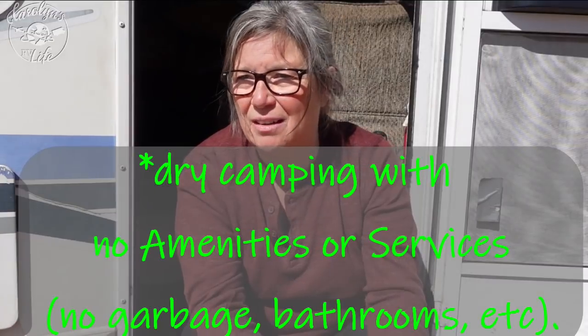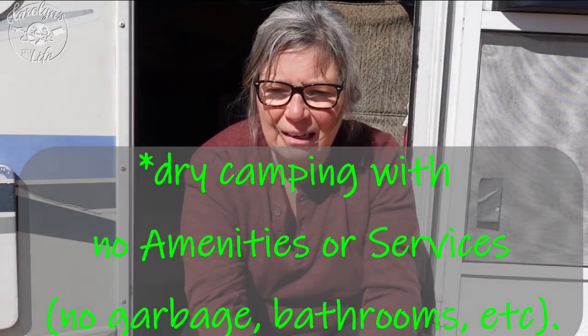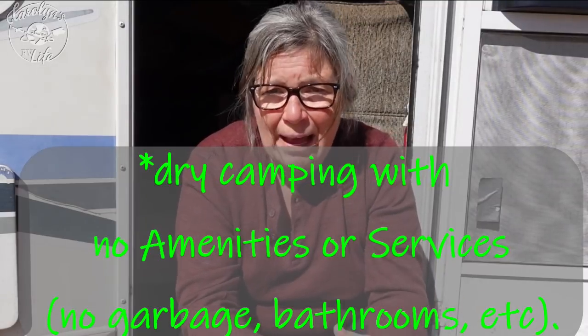Number 2, which kind of goes with number 1, don't plan on easy boondocking. If you don't know what boondocking is, it means dispersed camping, which is the technical term you'll see on most public lands websites. Dispersed camping is what you find on national forests, even wildlife management areas and BLM land. And I like to go remote. I like to do dispersed camping. I like to do boondocking, but you can't count on that in every state that you're traveling to, or country for that matter, if you are going to a different country.